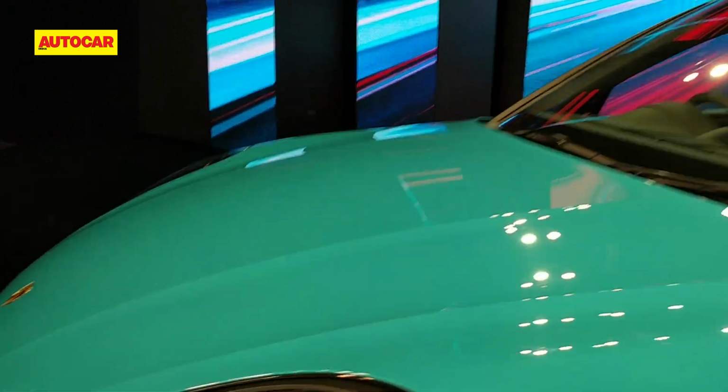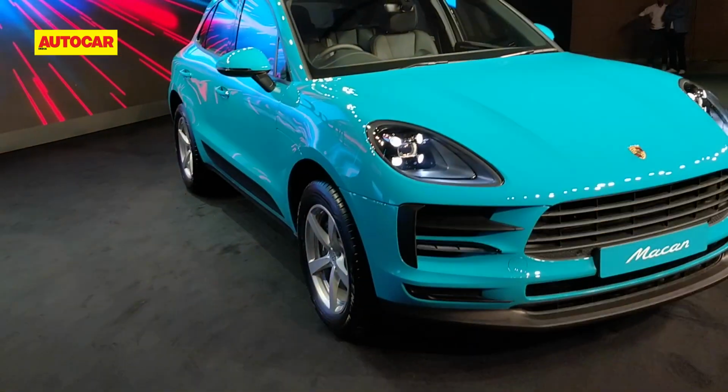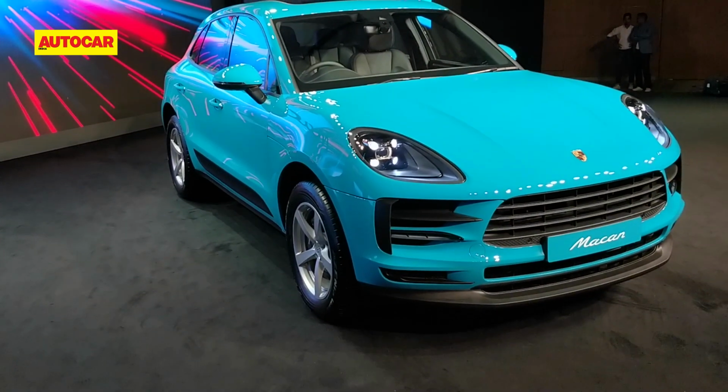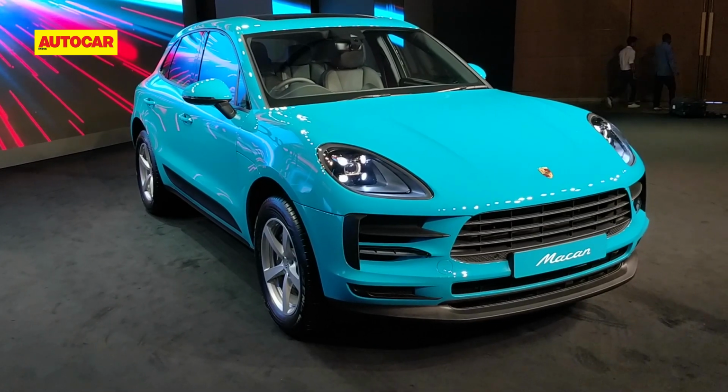So what else has changed? Now, as you would know, Porsche has withdrawn from diesels altogether, so there will be no Macan diesel, which would be a major blow to sales in India.